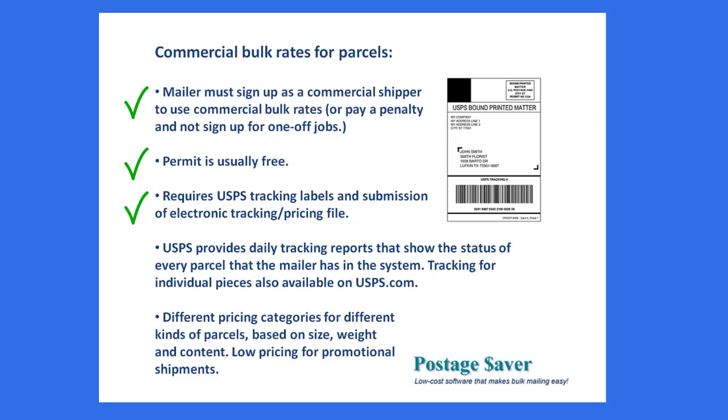Those are 2 things that our Postage Saver for Parcels product does for you. And then USPS will provide you daily tracking reports to show the status of every parcel that the mailer has in the system. Tracking for individual pieces are also available on USPS.com. There's a bunch of different pricing categories for different kinds of parcels based on size, weight, and content. There's especially low pricing for promotional shipments, and we're ready to help you figure out which one works the best way for you.